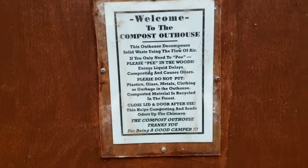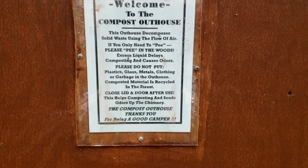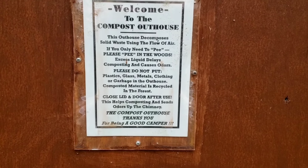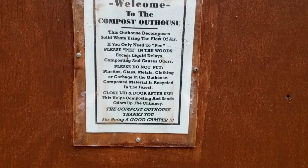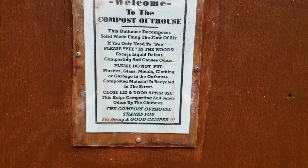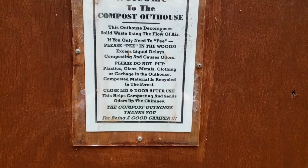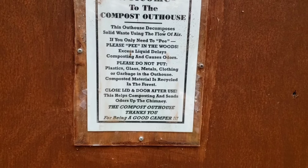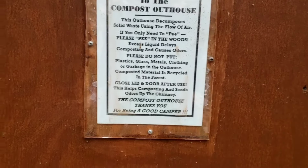So, welcome to the compost outhouse. This outhouse decomposes solid waste using the flow of air. If you only need to pee, please pee in the woods. Excess liquid delays composting and causes odors. Please do not put stuff that basically doesn't decompose. Close lid and door after use. This helps composting and sends odors up the chimney, which is the two pipes at the top.